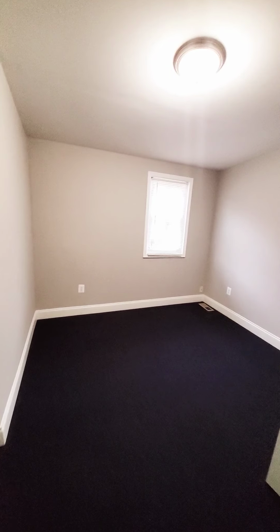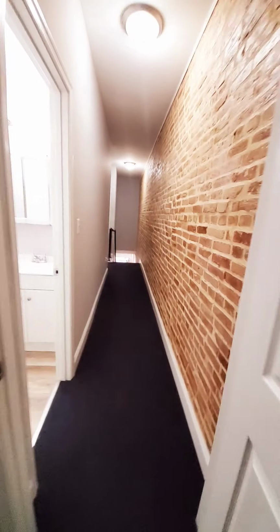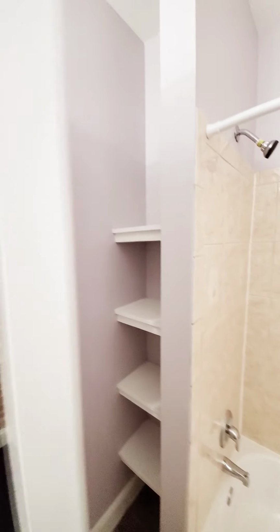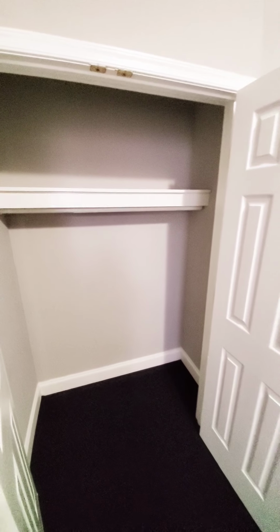This is the rear bedroom. Decent sized closet. This is the second bath, with shelving for your linen. Middle bedroom. All of the bedrooms are a nice size and have plenty of closet space.